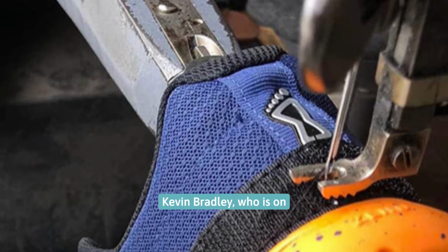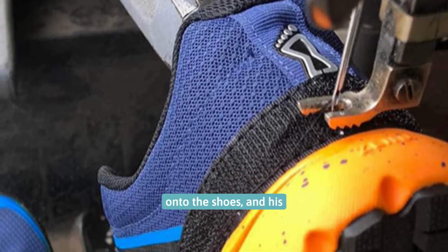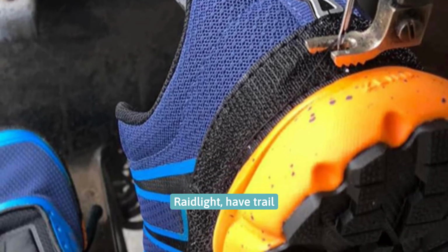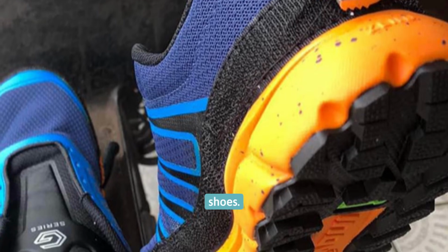Kevin Bradley, who is on Facebook under Alex Shoe Repairs, sews Velcro onto the shoes, and his work certainly stood the test of time. Some companies like Raid Life have trail shoes and gaiters that are already fit for purpose on the desert shoes.